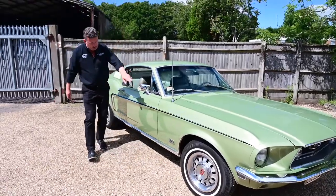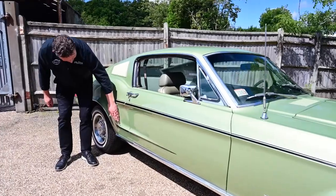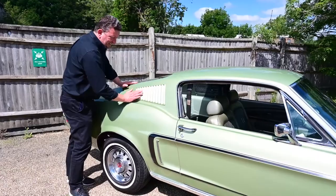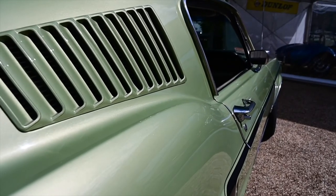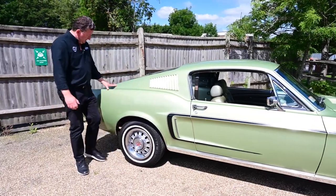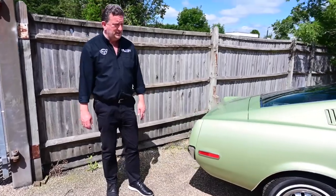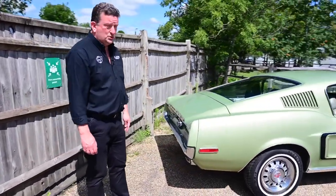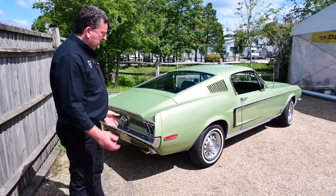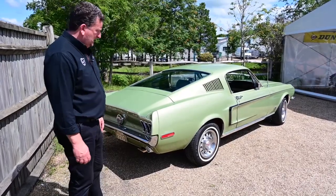You can see it's got striping, the black stripe coming around, following the lines of the car with the vent here. And then you've got this lovely shark gill look here, which you can switch, so the air can come in or the air can stay out on this particular model. But it's an absolutely beautiful car. And as I say, in 1968, this car was built in Metuchen and sold in Massachusetts, Boston. It spent most of its life there until it came across to us some time ago.